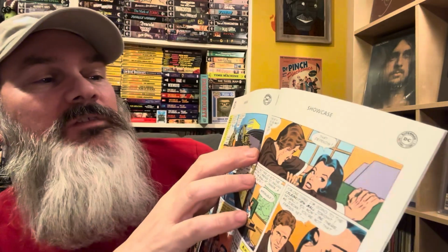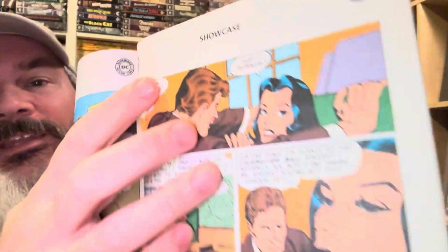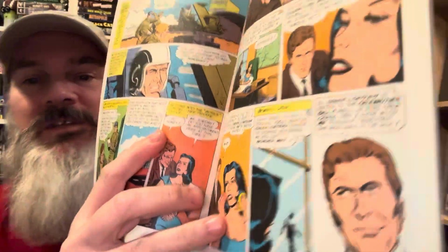"No, but I've got a grievance." "You want to keep your employees happy, don't you?" "That depends." And she's trying to fight him off. But then she gets him to run away because she says that she can't go out with him. She's going to a ball tonight, and Green Lantern will be her date.